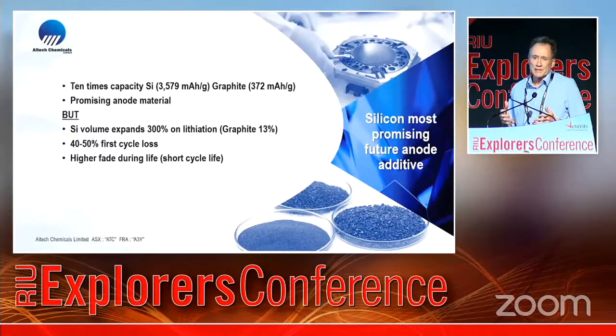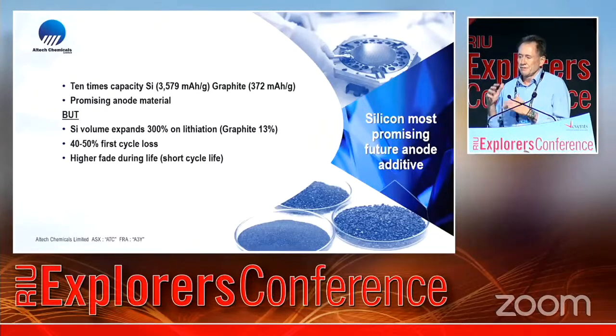However, incorporating silicon into the battery anode has two key problems. The first one is, when you energize or lithiate the silicon, it expands up to 300% or three times, creating a problem, of course, for the battery casing, and also it has a tendency to shatter. So that problem has to be resolved. The other problem is almost 50% of the lithium that reports to the silicon in the anode, when it's discharged, gets retained in the anode. So that problem as well has to be resolved.